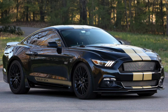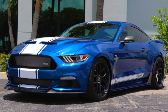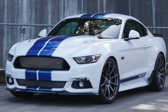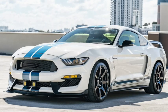2016 would see the 50th anniversary of the Hertz cars with a Shelby GTH. In addition to the appearance package, it added a handling package and catback exhaust. There was also an anniversary edition of the Super Snake for 2017, as well as a Shelby GTE, or Enhanced GT, adding power to both the V8 GT and the EcoBoost. The GT350 was updated for 2019 with improved suspension, tires, and aerodynamics, and got further upgrades for 2020, as well as a GT350 Signature Edition, which was essentially a 55th anniversary edition.